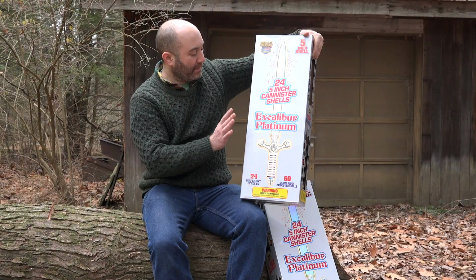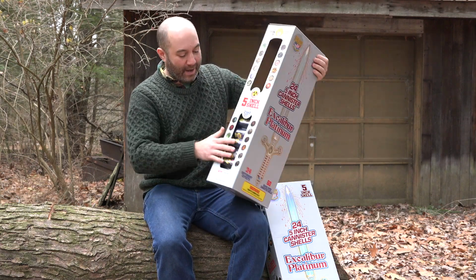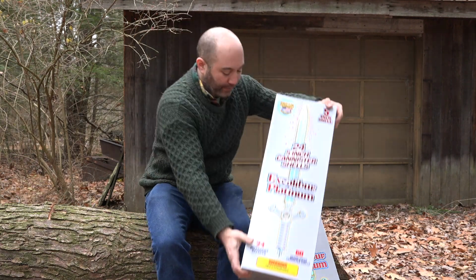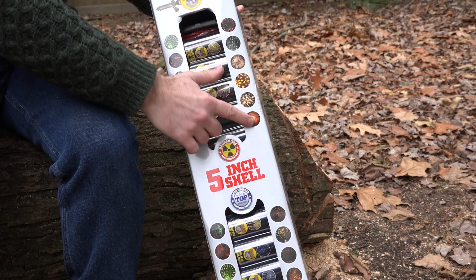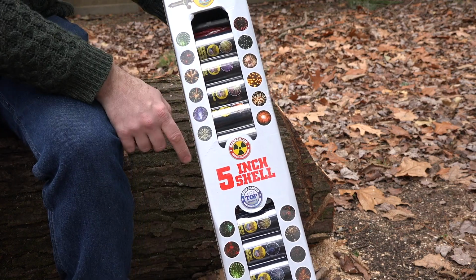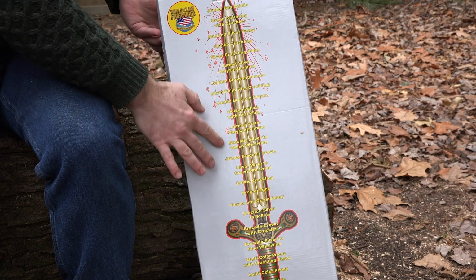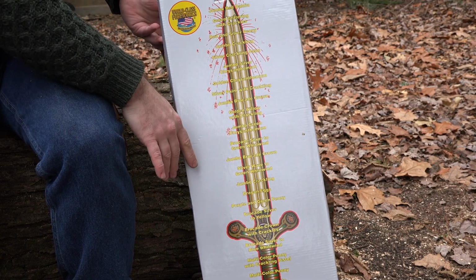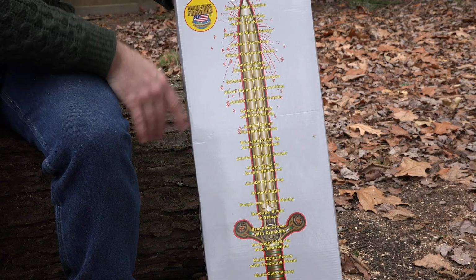So I actually got into this a little bit last night already. I shot two of the sleeves in here, but there's two more. And I got a whole other box of them right here. 24 different effects. It has images of those effects, the 24 different ones, on the side here. And on the back, it's got a big list of all those different effects. These cost a little more than $100 a piece, depending on where you get them.